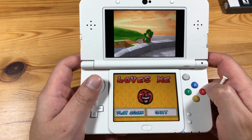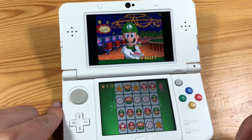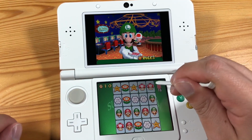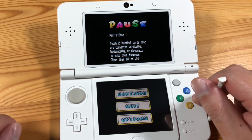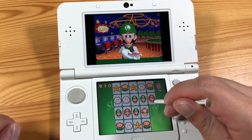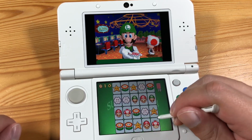One of the first games that I played in the Rec Room was this, and it's pretty fun. So for this game, it's Luigi. He's a card dealer, and he has different card games. They are cool. And as you can see in the background, there is Toad walking around with beverages, and that's really interesting.